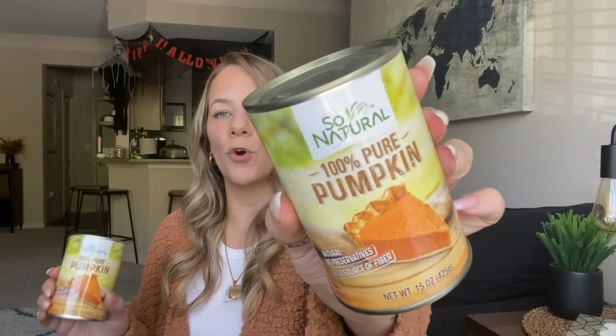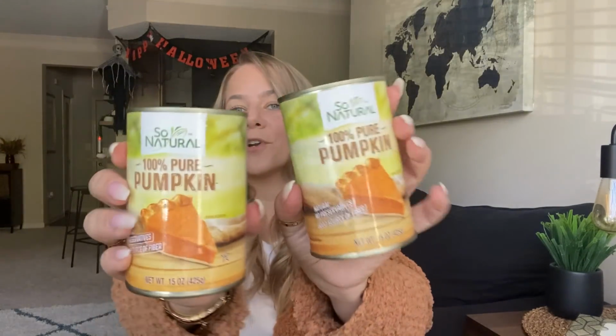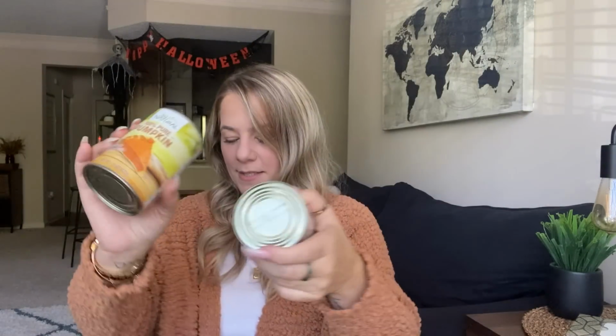Now, also picked up some pumpkin. I was looking for this the other day when I was decorating for Halloween. I just needed some 100% pure pumpkin, and I found some by the So Natural brand. So I got two of these. I love making pumpkin bread, pumpkin muffins, things like that. And if you can get it for a dollar, why not? Tis the season, and you can get your cinnamon, your allspice, all the little pumpkin flavors at Dollar Tree as well. So grab those.